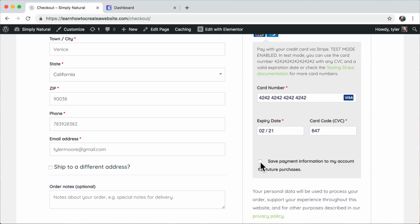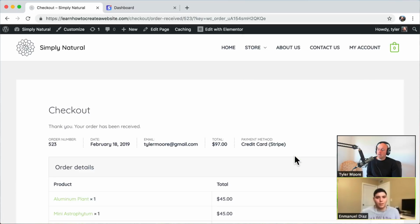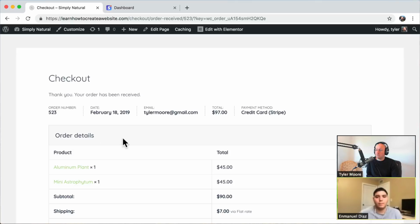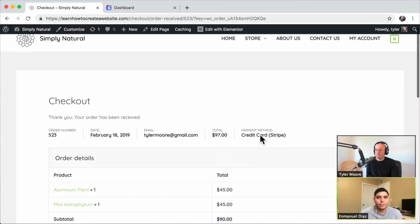And then it says save payment information. So the user could save information to make checkout in the future really easy. But now we place order. And hopefully our order will work. All right, so now our order and receipt is right there.